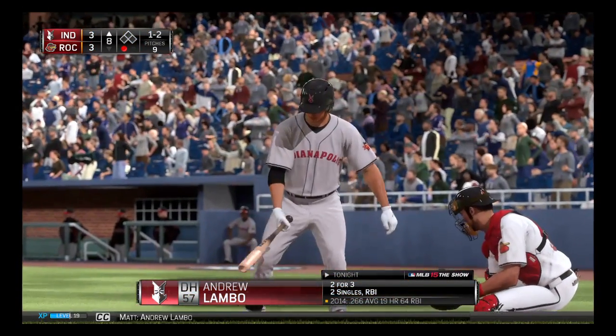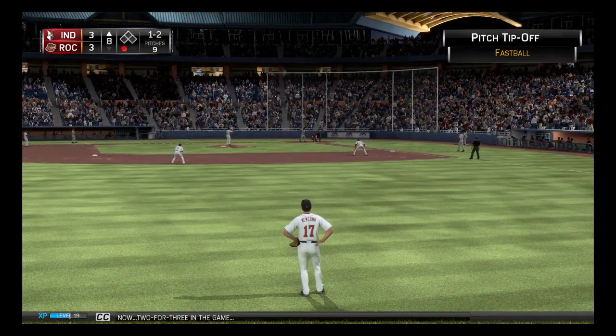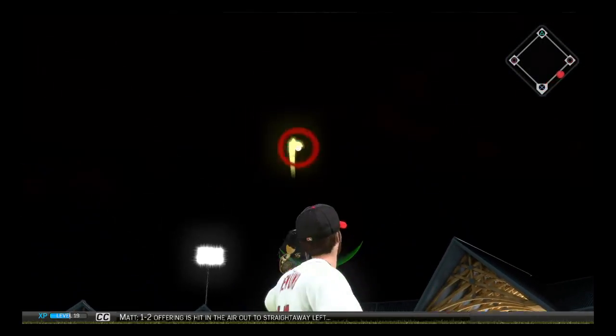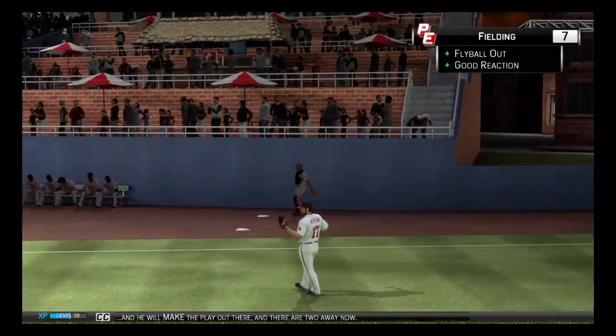Andrew Lambo will get another shot now. Two for three in the game. Here comes a 1-2. The 1-2 offering is hit in the air out to straightaway left. And he will make the play out there, and there are two away now.